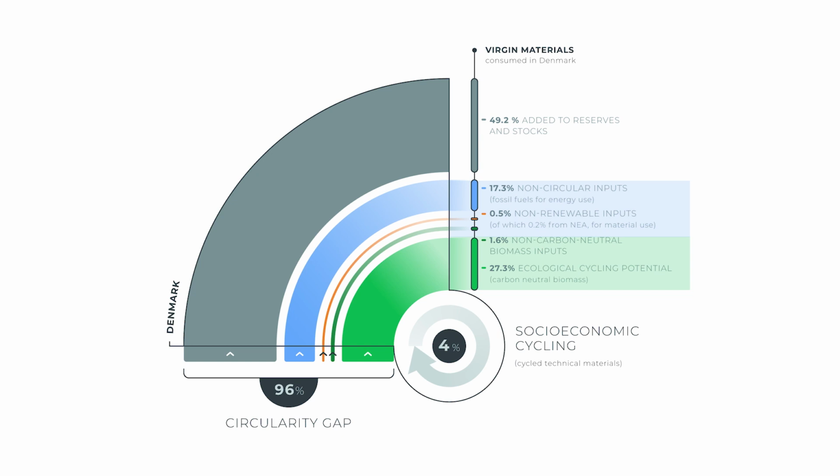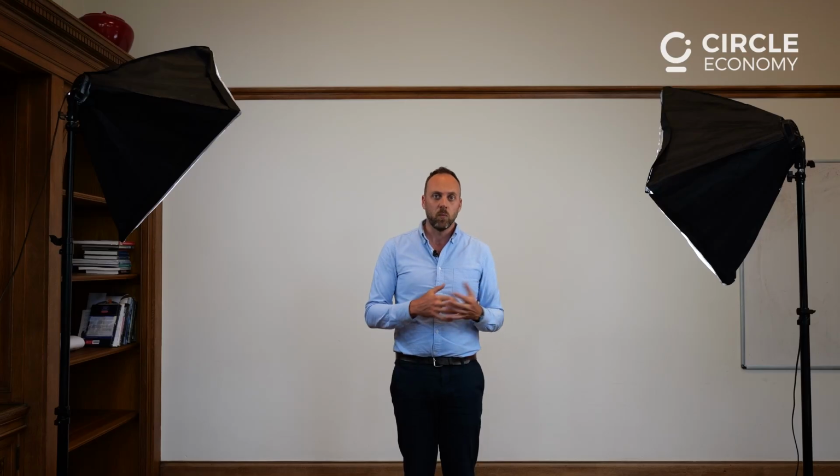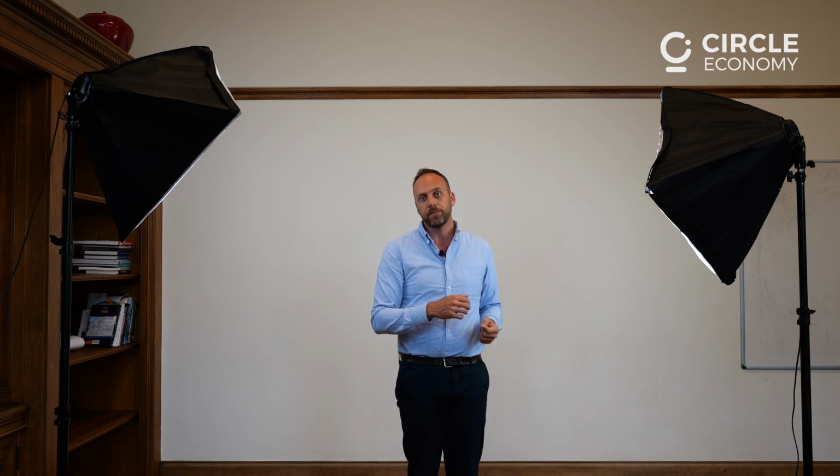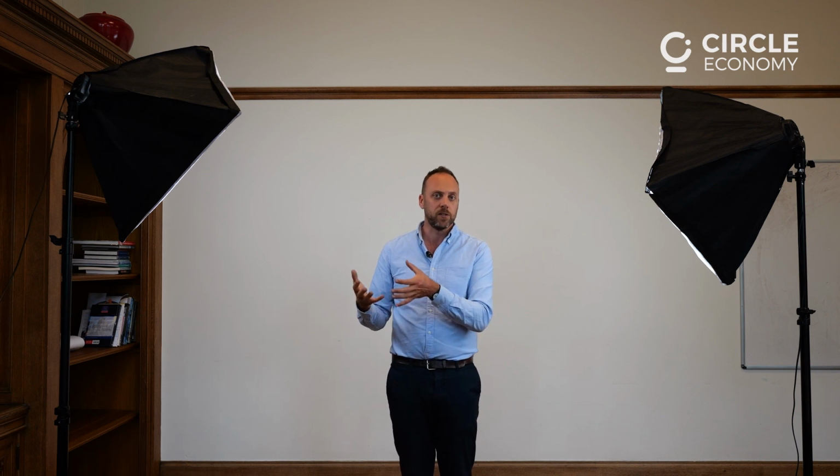What we also see is that there's a really high volume of materials that are contributing to stock, almost half, meaning that half of the materials that are being brought into the Danish economy are actually staying in the Danish economy as roads, building, and other forms of infrastructure. So what we see on the whole is that while Denmark has a very high consumption in total, and a low circularity metric, a lot of those materials are actually in the economy for the long term.